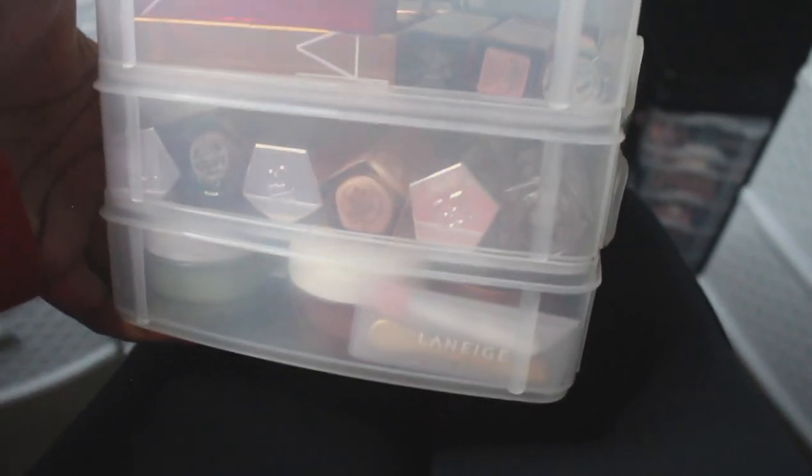This here is where I keep my glosses, the ones that I'm going to use the most, some lip oils. Down here is lip scrubbers, lip mask. I actually have lip mask over there as well, but I have this container. I don't know where I got this from, probably Target or Walmart or something. But it's really cool because you can stack it.